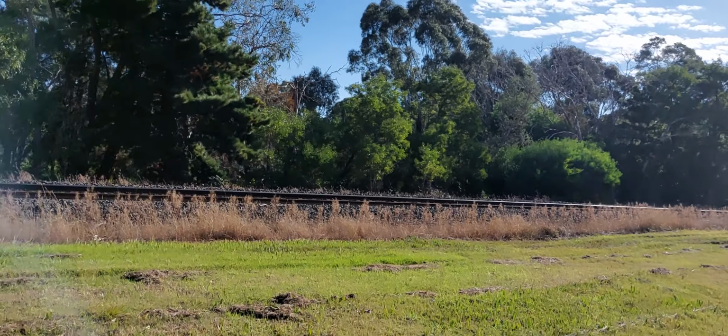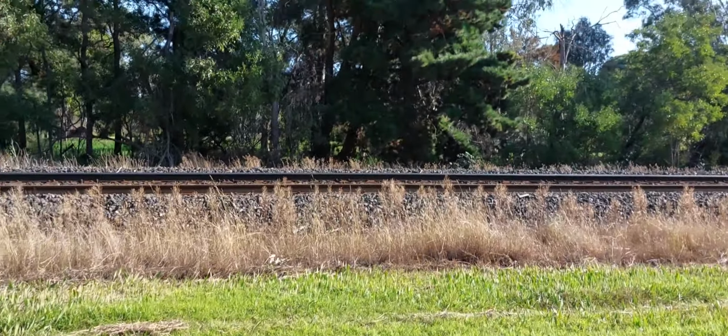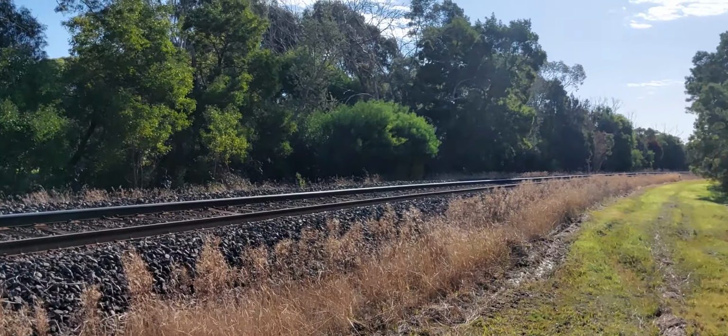Steel train ahoy! Steel horse on the track. Listen to those horns. He's coming through Baxter crossing at the moment.